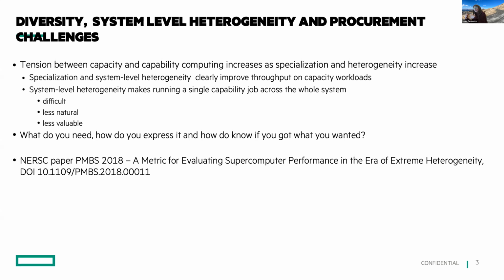And how do you know if you got what you wanted? There's a paper written by folks at NERSC that I was looking at this week where they developed a metric for evaluating performance in the face of heterogeneity. So they use different sustained performance metrics to look at the performance over time from one generation of the system to the next. And they've updated that to deal with heterogeneity, having multiple node types and assessing what's the best mix for a workload.